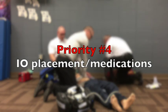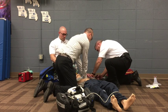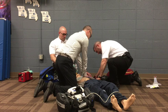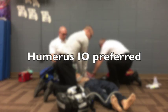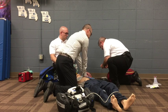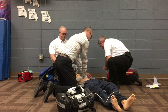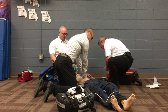Priority 4 is IO placement and medications. Remember, IV and IO medications make very little difference in the outcomes of patients. Good compressions and your focus on defibrillation will be the difference of survival in your patient. Remember, the standardization of your scene and paying close attention to these priorities in order will increase the survivability of your patient for better outcomes.